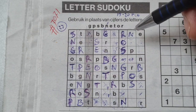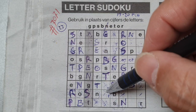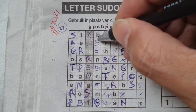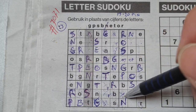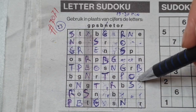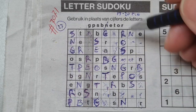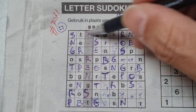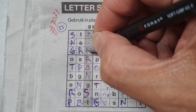And a P, okay. G in this column, G in the middle column, so the column next, the only place left for the G should be here. G, need a G here. A G there. B in the last column, B in that column, so the column between, the only place left for the B should be here. B in this row, B in the second row, so in the third row, the only place left for the B should be there.